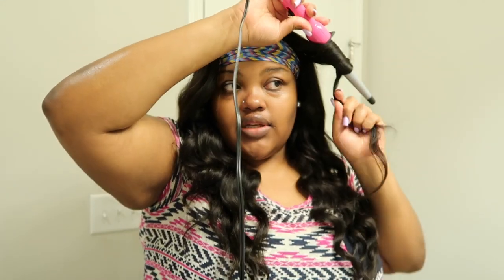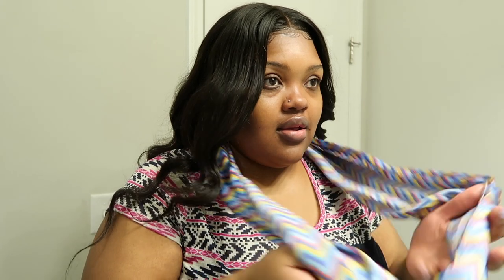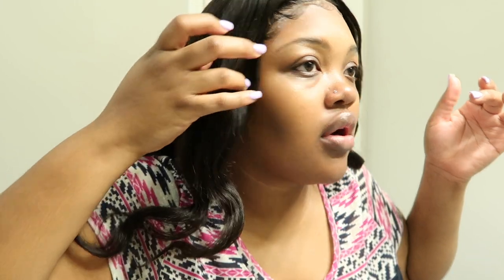And I'm just gonna recurl this part right here. All right, so this is how it looks. It has some white. The glue is still kind of white. I should have let it stay on a little longer, but I don't really have time because I need to go ahead and do my video.